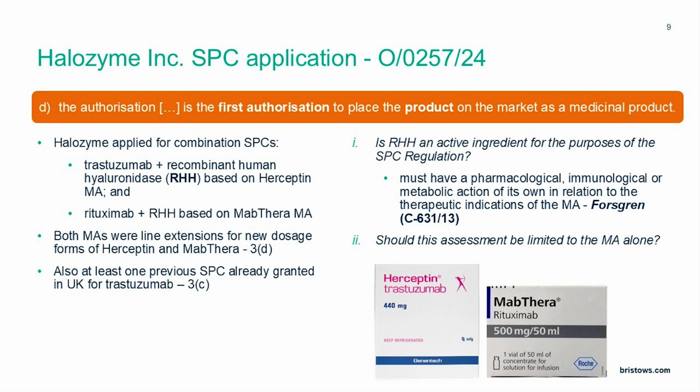There are a number of relevant decisions concerning Article 1B which listeners may be familiar with. At the outset, I should say that Article 1B has been interpreted in previous cases quite strictly. From the case law, it is established that for a component of a medicine to be considered an active ingredient for the purposes of Article 1B, it must have an effect of its own on the body. It is not enough that it helps an active ingredient to do its own work. The key question, therefore, is whether the substance in question has a pharmacological, immunological, or metabolic action of its own, which is covered by the therapeutic indications of the marketing authorization relied on.